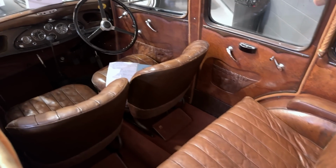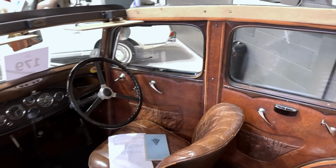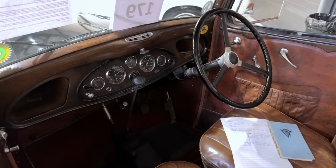What else can I tell you? Registered in 1936 to a lady doctor. You'd never know it was a convertible when the roof's up. That's the thing. It really feels like a car. But you have got the best of both. You've got suicide rear doors, which are great. Look at that.